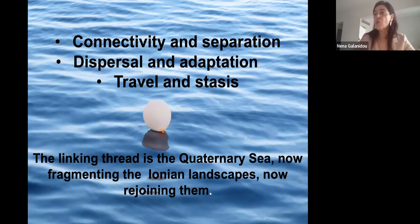Now, what does all this work make us think? Where does it bring us? I will close with this. The work of the University of Crete in the Ionian Sea is in constant interaction and dialogue with research on sea level fluctuation. Our archaeological work springs from questions of a historical nature. The conceptual framework of our work is based on three pairs of notions: connectivity and separation, dispersal and adaptation, travel and stasis.